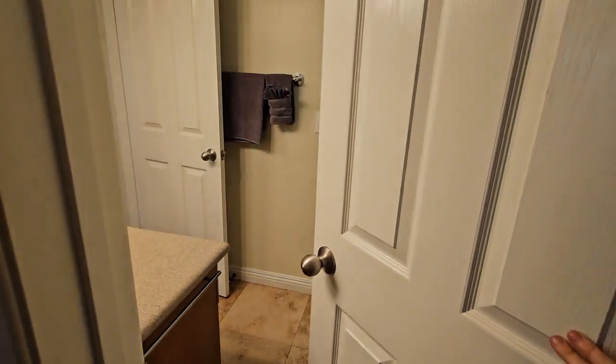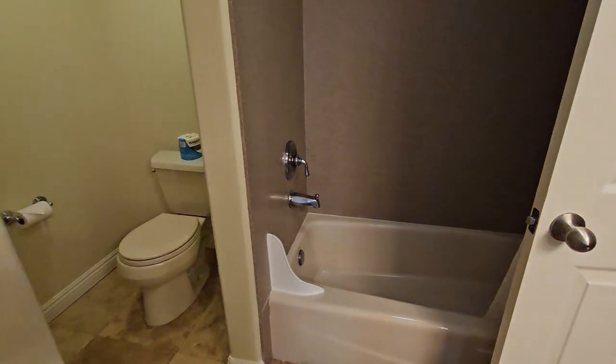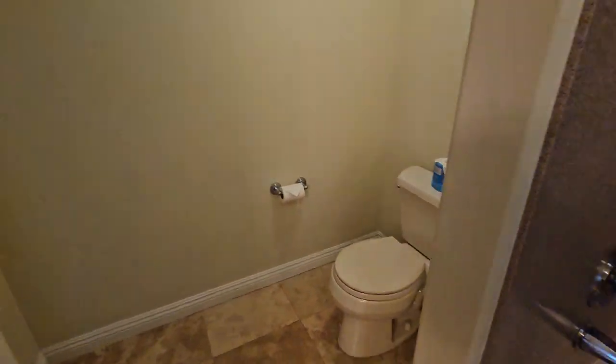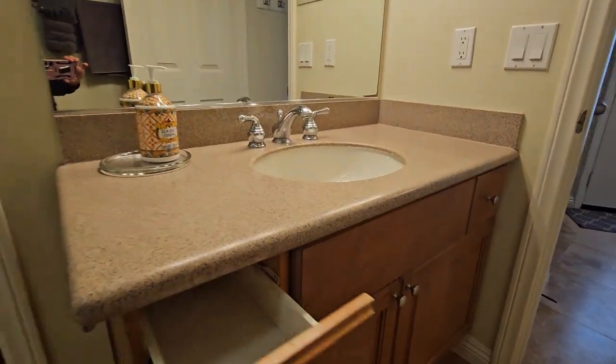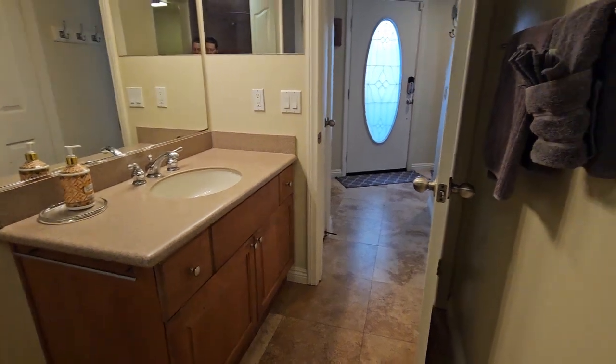And then a full bathroom with a full-size bathtub, separate toilet area, and the sink. There's drawers if you want to store your items here during your stay.